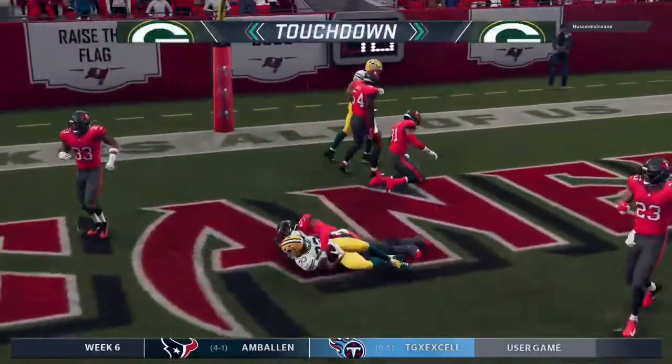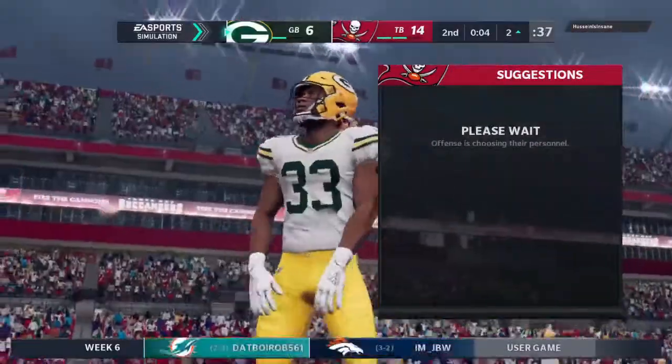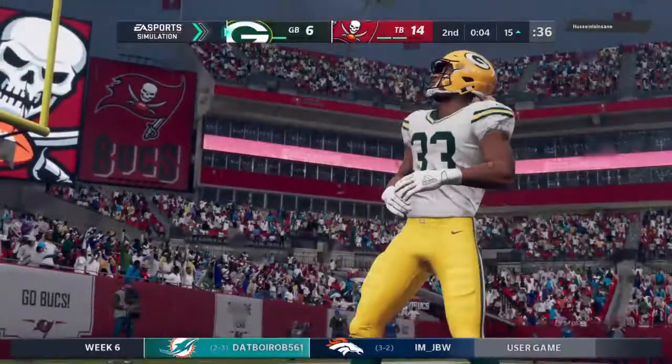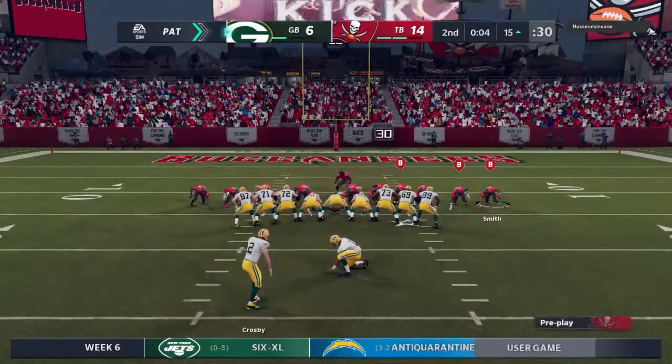Touchdown, Packers. Aaron Jones in the final seconds of the first half. And the Packers are back within a score. The way this one was going, you just got the sense they needed something before half. They've at least got something on the board now. Still trailing, but a good sign.